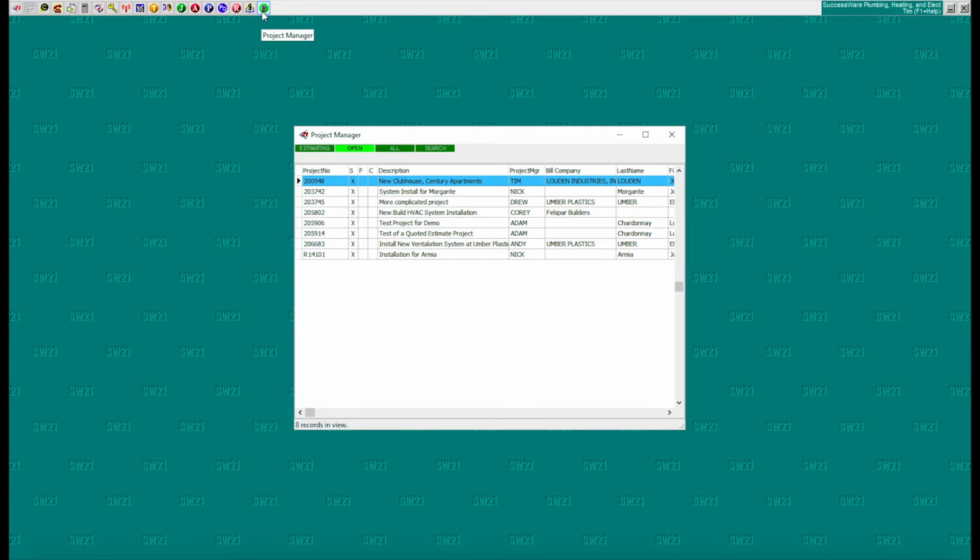As a quick overview, when we're talking about project management jobs, we're talking about long-term phased projects. Now, if you don't have this available to you in SWR 21, it has to be activated. There's no cost for it, but it does have to be turned on. This isn't for a 1 or 2 day installation job. These are for longer new construction projects and commercial jobs.